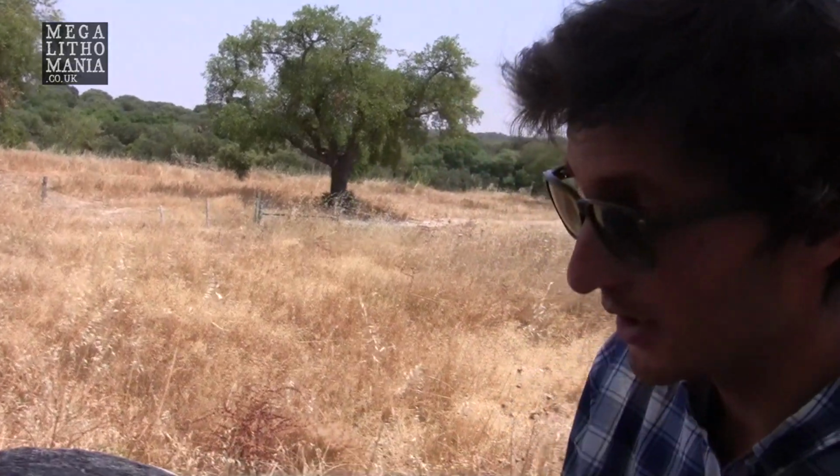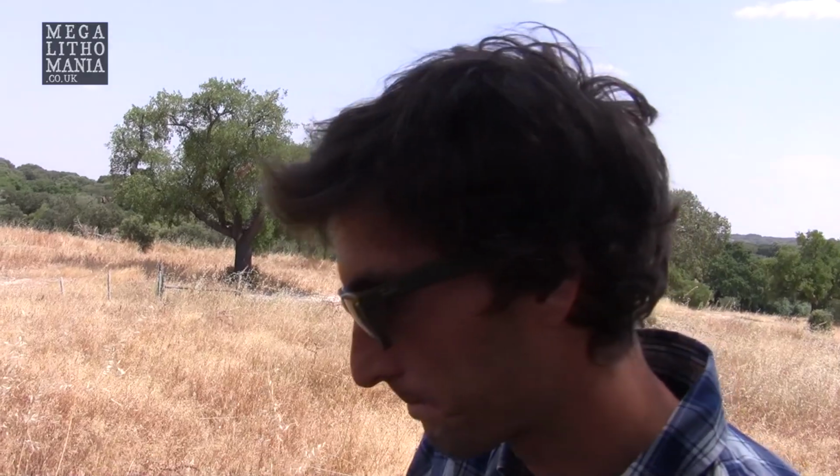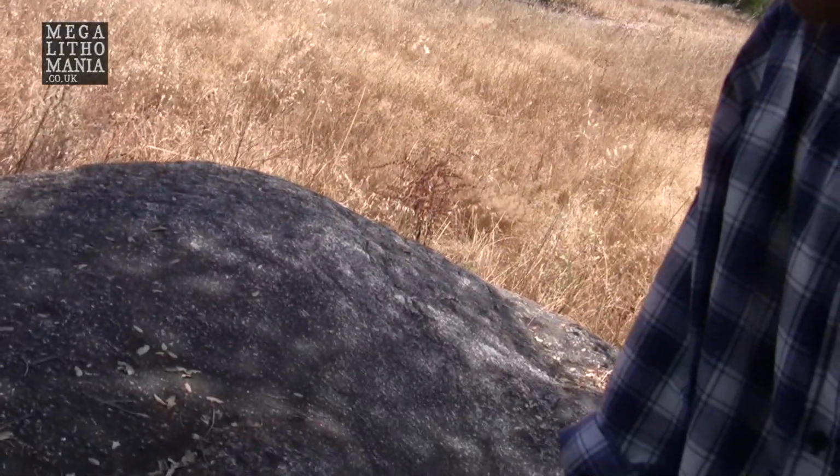The cup marks usually appear on older contexts, usually Chalcolithic or Bronze Age. And as we have Bronze Age burials also on this site, the cup marks are probably younger than the construction of the monument. Okay, so what sort of tonnage are we talking about here?